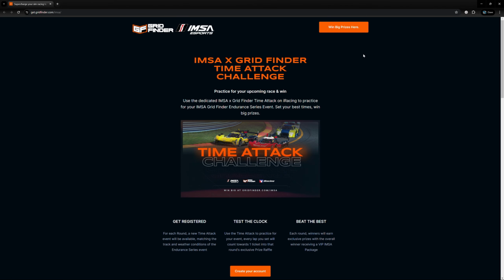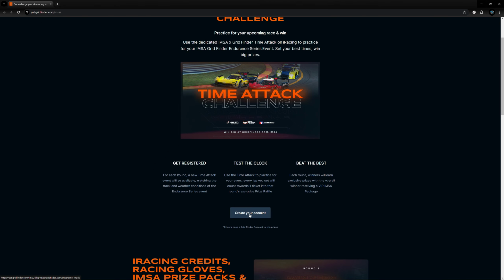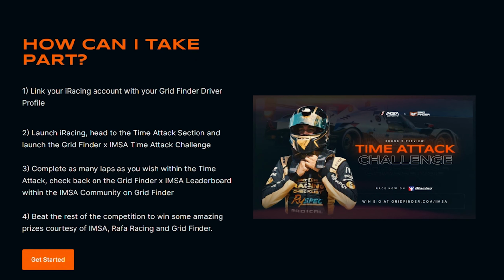That will then open up a web page where you can register for Gridfinder. Just create your account. Really straightforward. And when you've done that, all you need to do is link your iRacing account with Gridfinder and then just hit the track. You can find all the information on the iRacing UI, but it's also on the Gridfinder website.